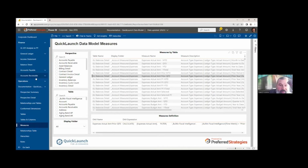Very good. And it says, is that detail loaded into your AAS? I'm not sure what that is, but if that means our data model, the answer is yes, correct? Yes. Okay.